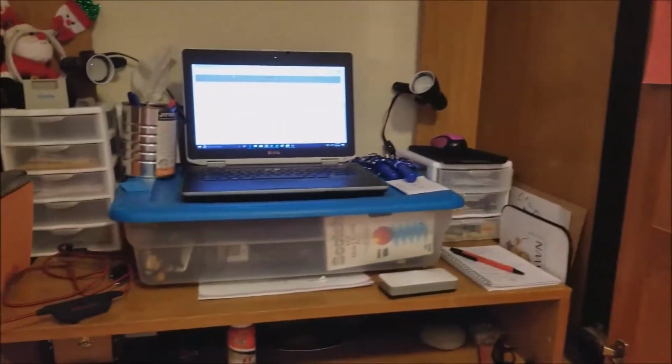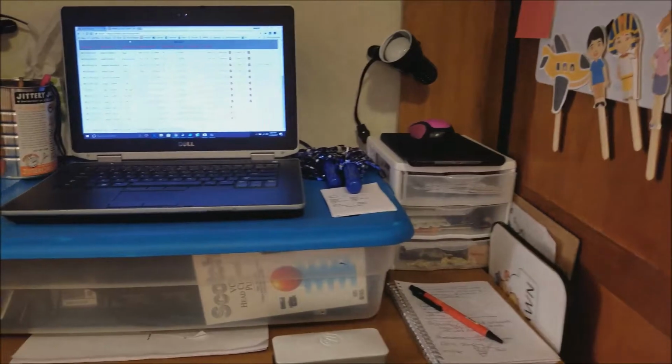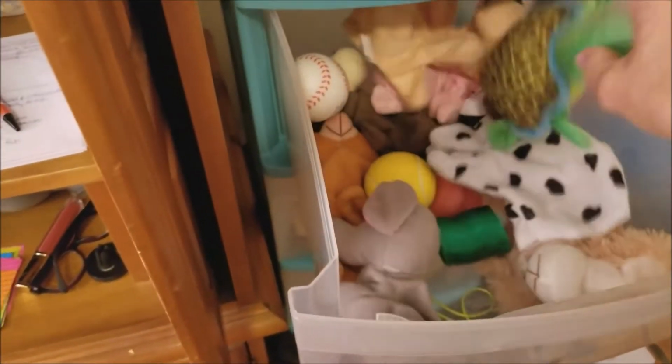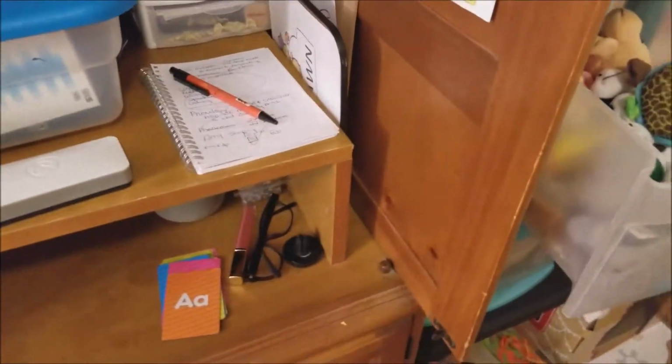And then here is my classroom. I don't know if I can get back far enough to give you a full visual. It's this armoire, a television armoire that I paid $30 for on Let Go. I walk over here in the mornings and I open this drawer here. There's all my little plush, my puppets and my stuffed animals and my balls.